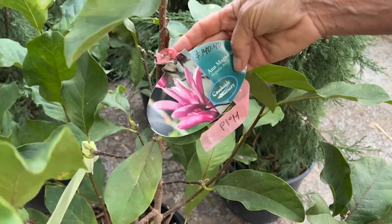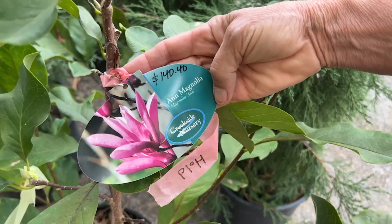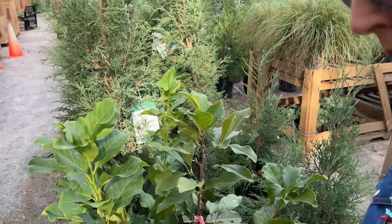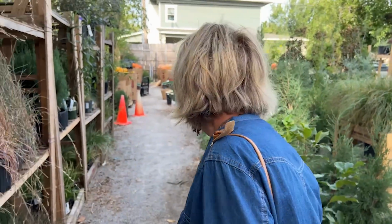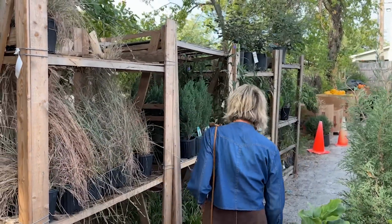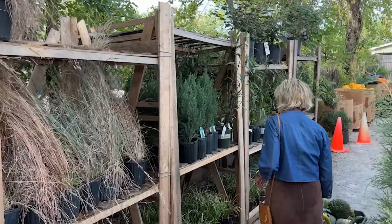Let me get this tag here. That is a star magnolia. And it just kept putting out blooms this year, Stuart, into the summer, didn't it? Yep. And I had heard that it did not like being transplanted, but I didn't have any issue with it at all.